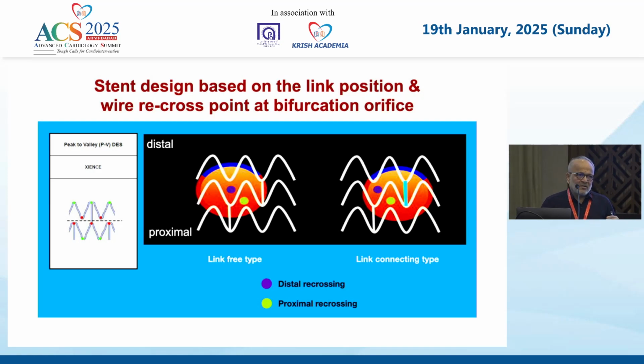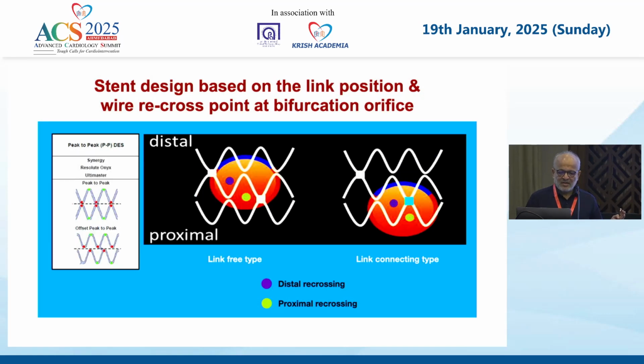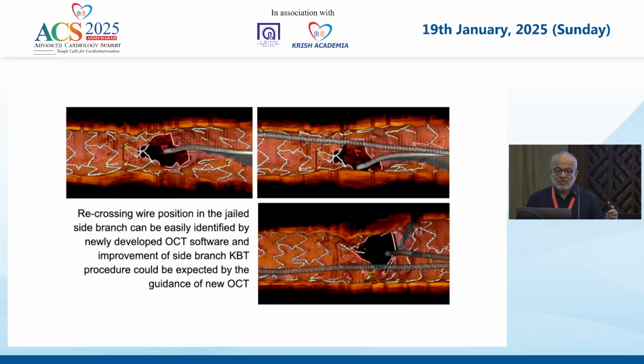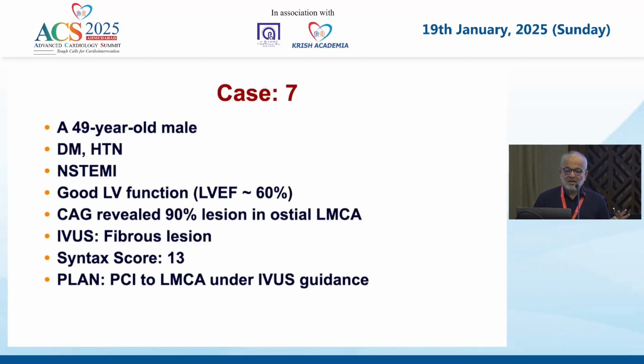That publication, we are going to write on it, and you will see that publication down the line. This was the original traditional teaching, but we are now not thinking of proximal or distal crossing, and we are working in a normal fashion.